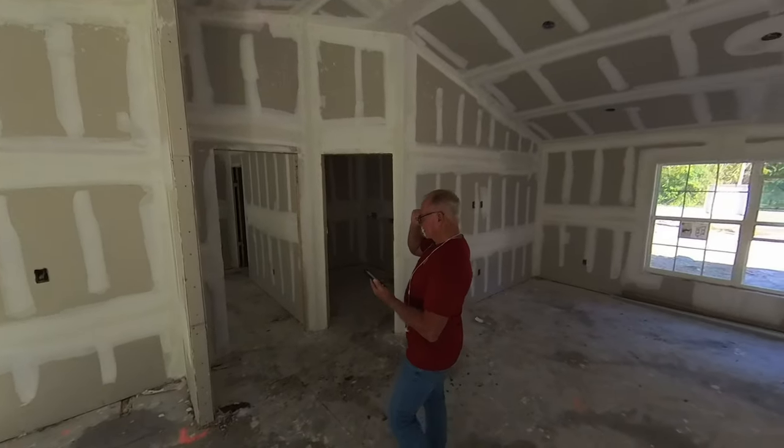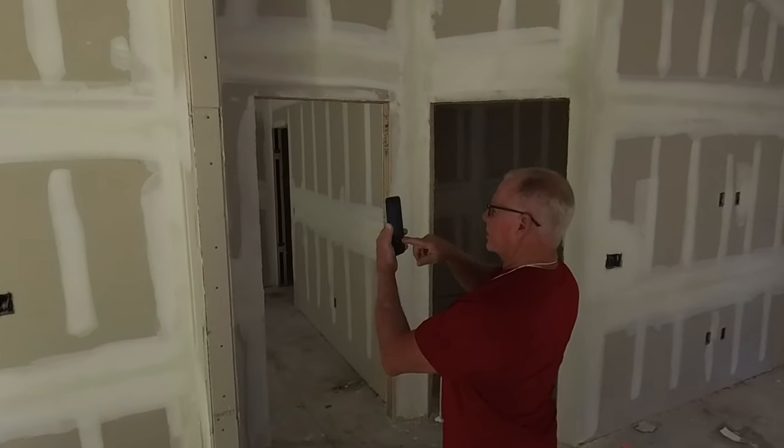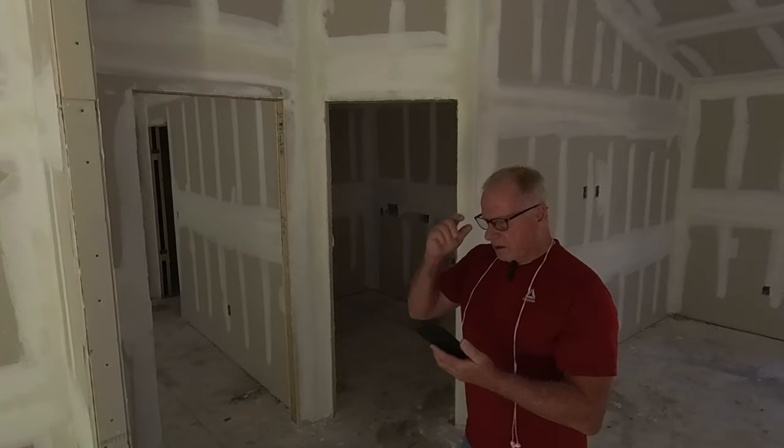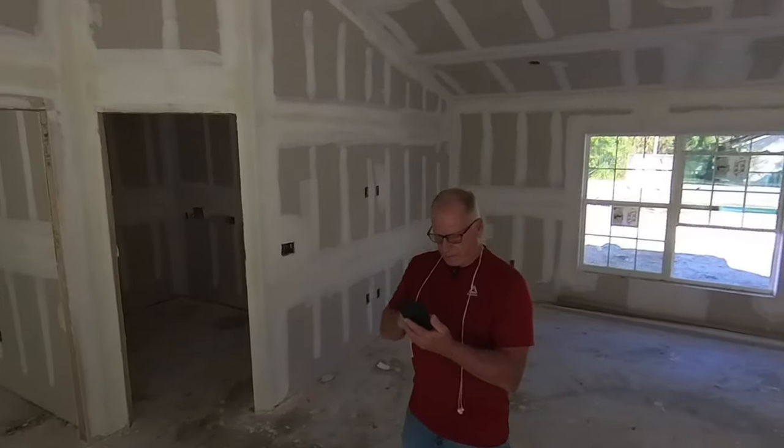Let me take a picture of this. This particular dividing wall doesn't have the corner bead on it, so I've got to send this to Cody. Yep. We're at the third house, this is 764.